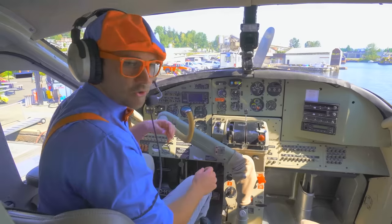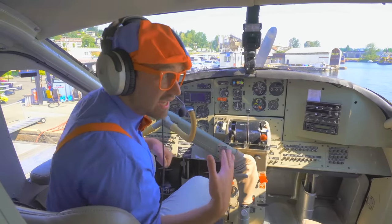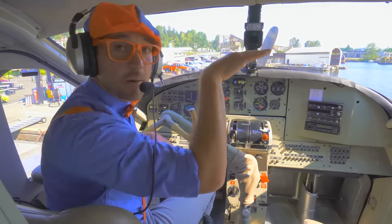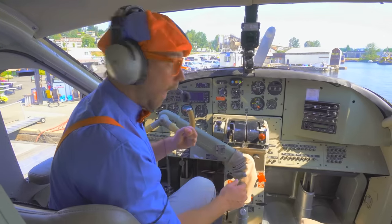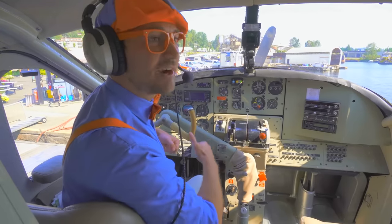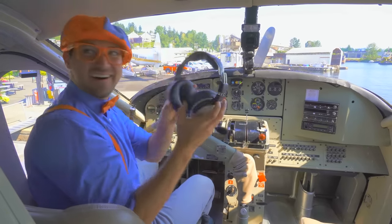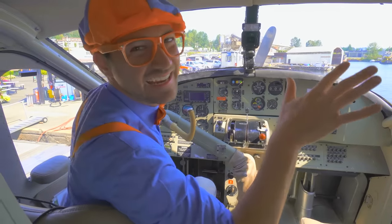Hello! Do you copy? This is Pilot Blippi. We want to take off from the water and go up in the air. Do you copy? Yeah! Alright, thank you very much. Okay, we have permission to go flying!